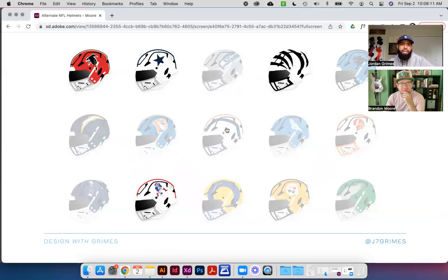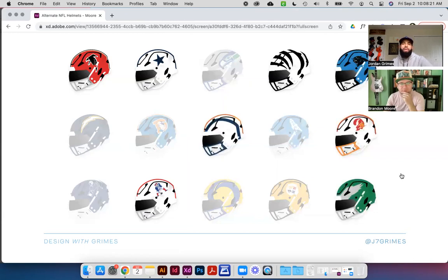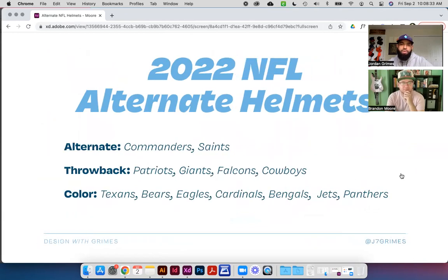So if we look on the top left, you have the Falcons, the Cowboys, and then the Bengals and the Patriots as well. Out of the lineup I put together, those are actually going to happen. But then there are also a couple that were real but a different spin on it. An example in the top right is the Carolina Panthers. They went with a black helmet versus a blue helmet like I wanted, and some other ones that are happening here. So here's the text lineup for all the helmets.